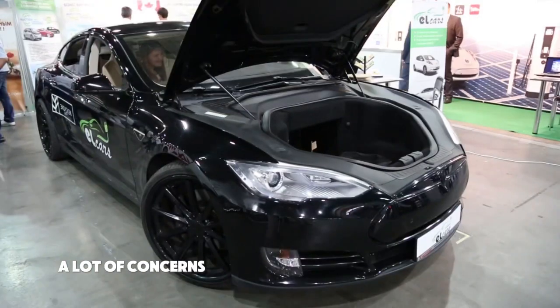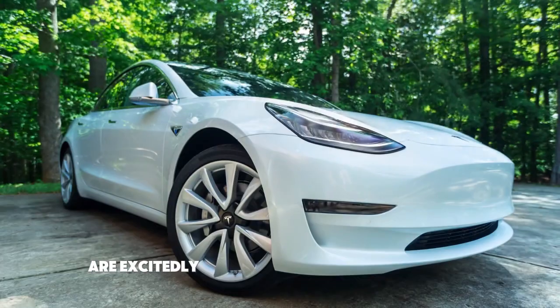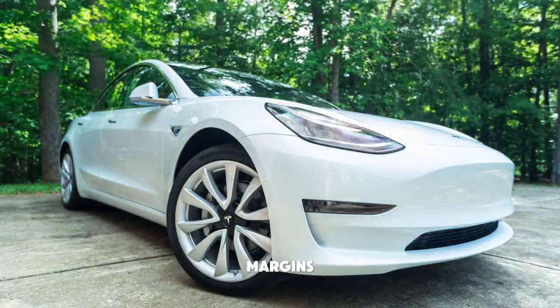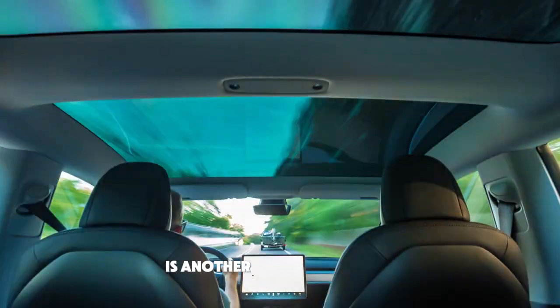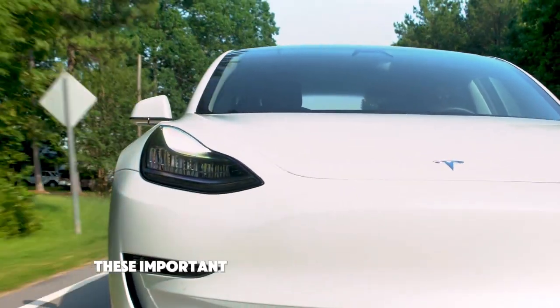A lot of concerns have been raised over Tesla's future, and supporters and investors are excitedly anticipating the company's next earnings call. The Megapack margins and the product scalability are two key questions. What Tesla's auto business's profits are is another crucial question. Investors are interested in learning about these important factors.